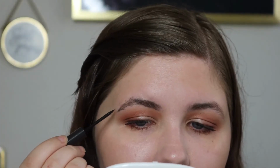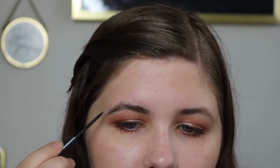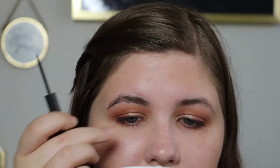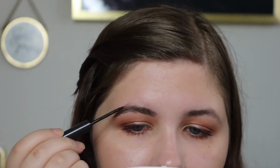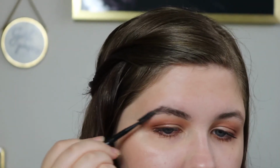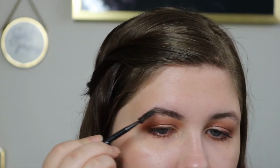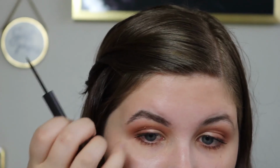Okay, so pro tip, the thing dries out very quickly. Crap. Oh god, this is not... This is not working well. My eyebrow looks so jacked up.